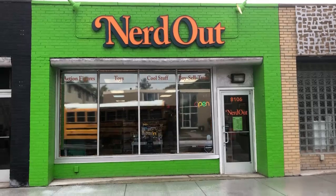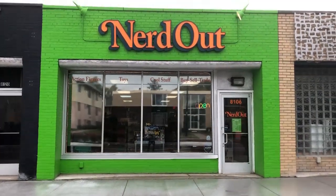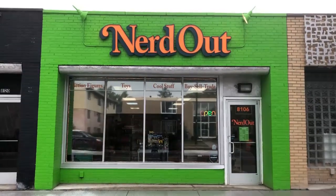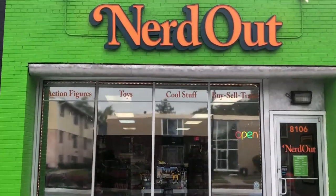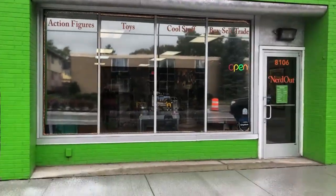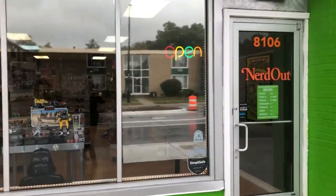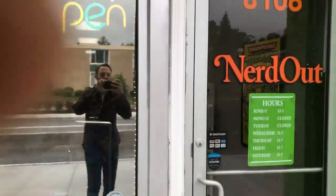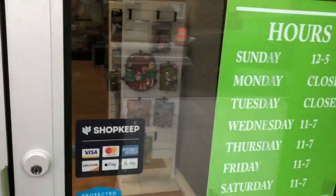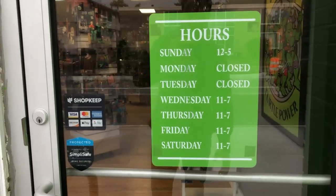Alright, it's absolutely rainy and crappy out, and I'm not going to stand out here much longer. But this is the abrasive green with the great orange logo. I like it. I'm very satisfied with the job that was done. I like the open sign too. It's very neon-ish. Here, there's me. There's the hours: 11 to 7. Closed Mondays and Tuesdays. I'm off in here though.